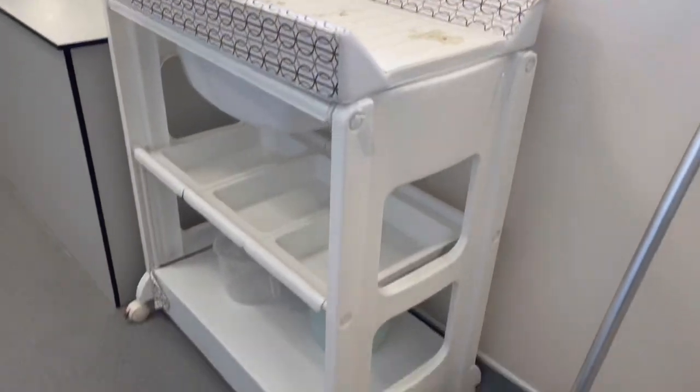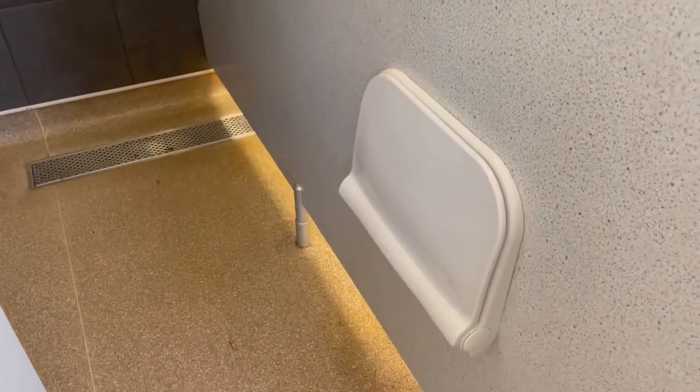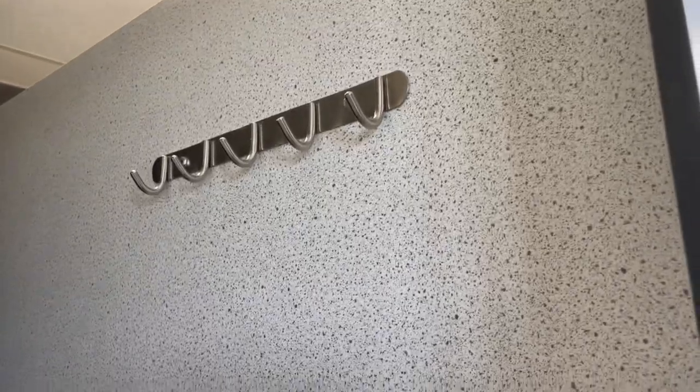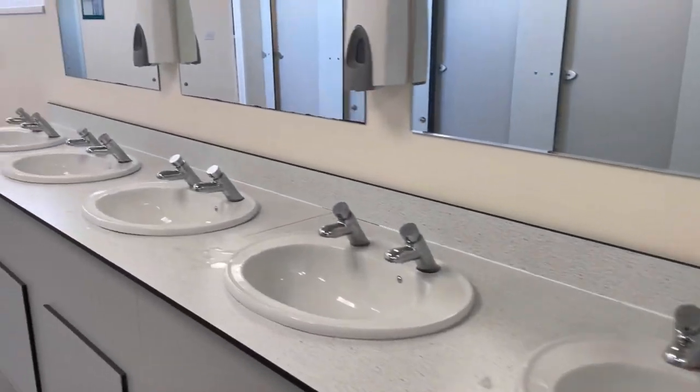There's a baby changing unit, which I thought was really useful. And then in the shower is a similar shower on the wall with hooks to put your items onto and the little seat that you can pop things on, or when your kids are waiting to get them dried and stuff. And there's hair dryers.